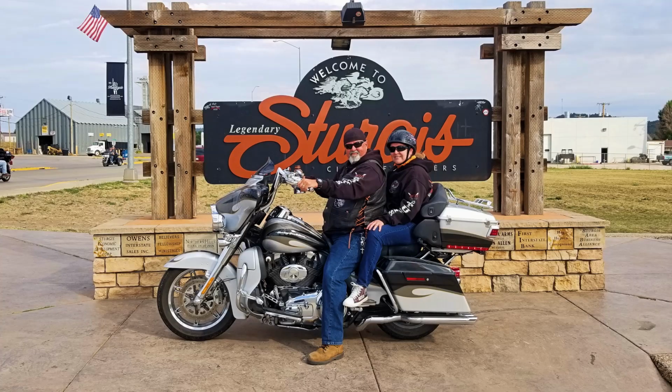And what's really cool about it is you pull in down a street and then you turn around and come up on the sidewalk. If you look in the lower right hand corner of the picture, there's actually a ramp on the sidewalk that allows you to drive up to where this sign is at, and then you just back your bike in front of it.